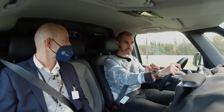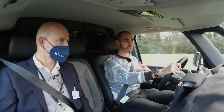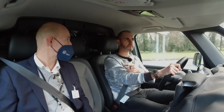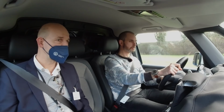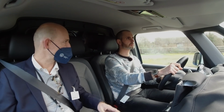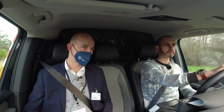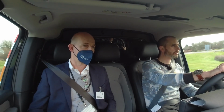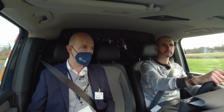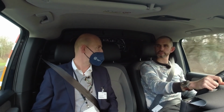Range in this entry-level 77 kilowatt-hour pack, which is going to be the launch battery size, is more or less 400 kilometers WLTP, and in miles something about 250. Okay, yeah. And then is there going to be more than one other derivative? Is there going to be a smaller pack like in the ID.3? Is it 48? I'm trying to remember. There's a smaller pack. There will be a larger and a smaller one for an entry-level price, but it will take some time. Yes, yeah.